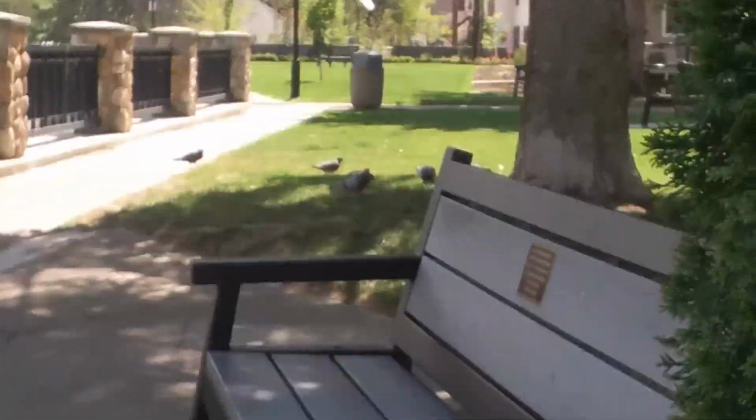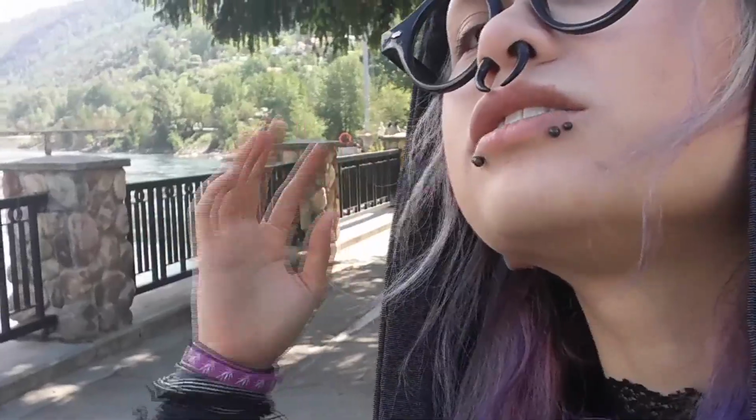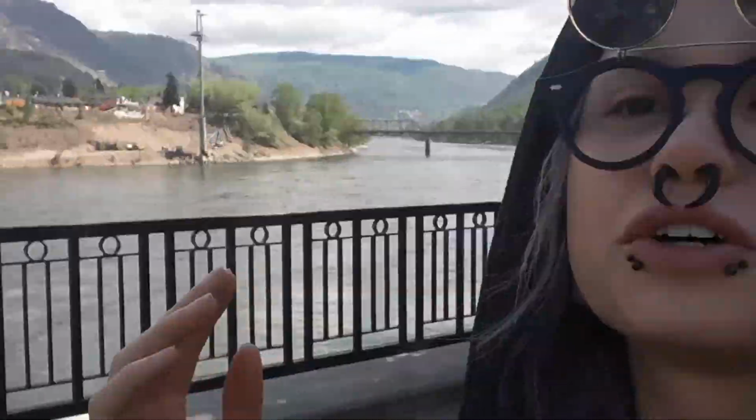Some birdies, and then over here, I don't know if you can see that, this long thing, and then like this over here somewhere, I don't know if I'm actually pointing at it, but I think they're putting in a suspension bridge or something here. But that'll be kind of cool.